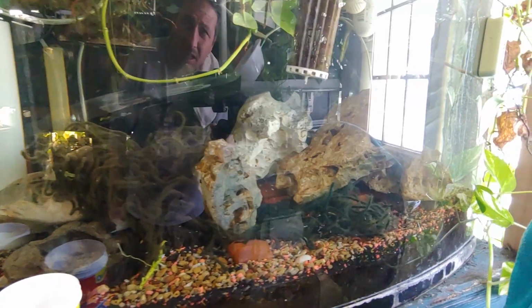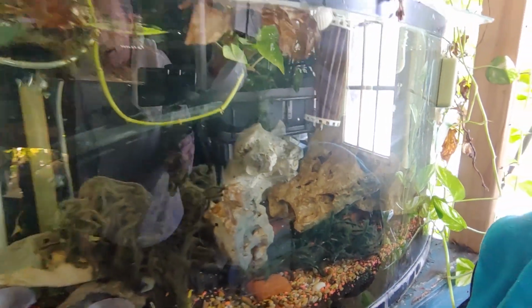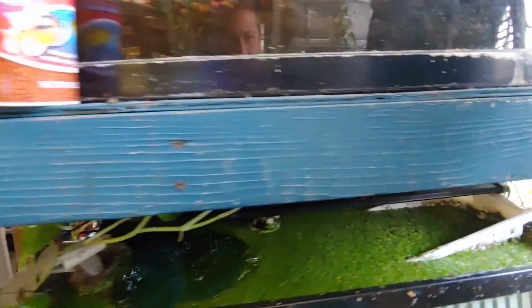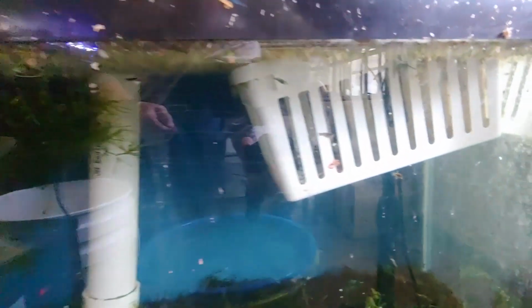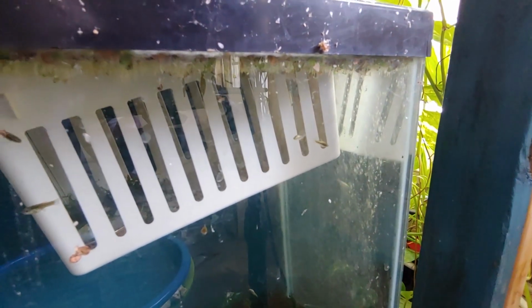Some of the cichlids in here were still moving. And I know some of the smaller ones were fine. They're sticking on the rocks right now. There are a few alive in there. Down here, the Heterandria formosa, of course, they're native to Florida and other parts of the southern United States. They're just fine.